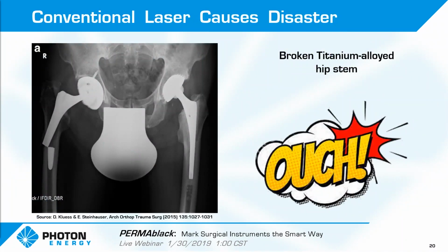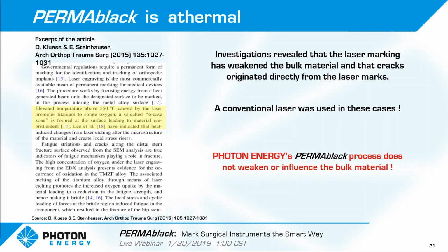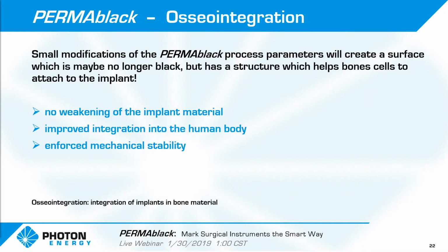Here is an example for material changes due to heat created by the laser. I'm using material published in the Archives of Orthopedic and Trauma Surgery by Klüss and Steinhauser. Their studies revealed that the crack of the hip stem originated from the laser marking, and further studies showed that the material just underneath the laser marking had been slightly modified due to the heat created by the laser. A conventional laser marking system had been used for this marking. Something like this would not happen with PERMAblack. Instead, the laser can be used to microstructure the surface to improve osseointegration. The process is similar to the PERMAblack process. It is based on the same laser source and done on the same machine.